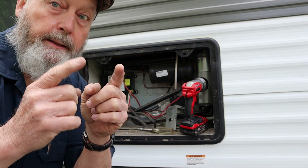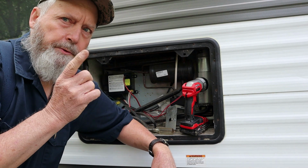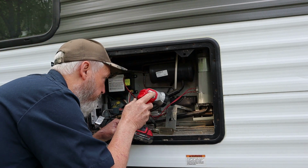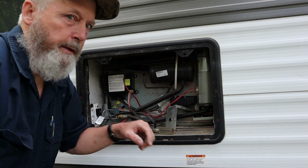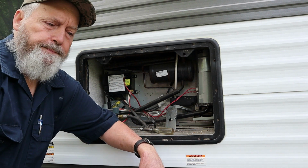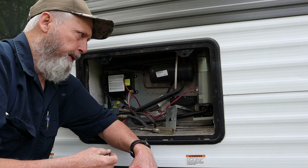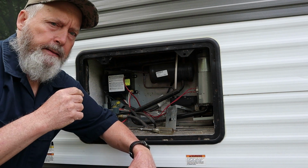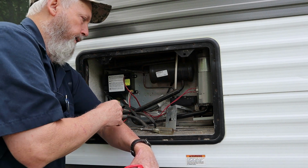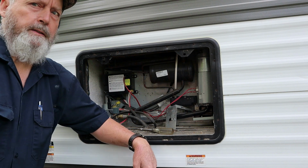It goes tick, tick, tick, tick, tick. That's the ticking. That's the spark. And it is way too close. It's probably under 1/8 of an inch. Should be about 3/16. So we will adjust that a little bit, and then we'll try it. Let's let it ignite one more time and see how fast it ignites. Unplug it. Let's listen.